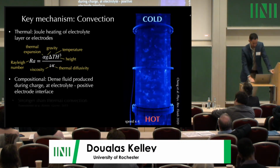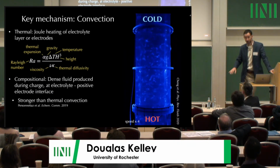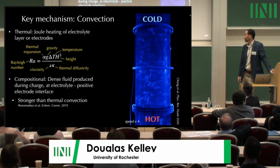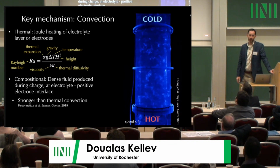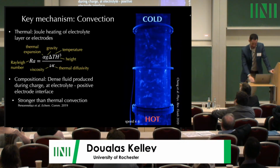And in fact, in liquid metal batteries, flows due to compositional convection are likely to be orders of magnitude stronger than those due to thermal convection. And the folks in Dresden really illustrated this nicely in some recent publications.